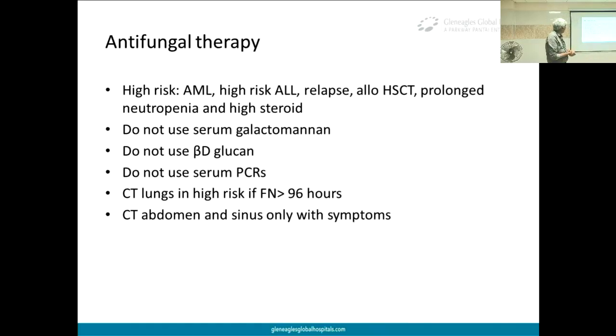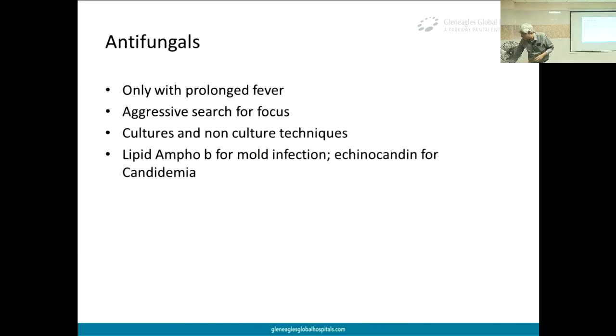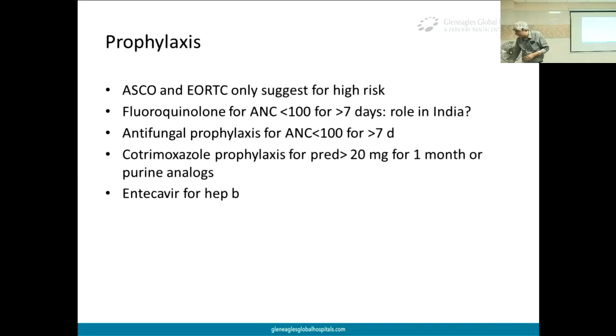CT lungs, yes, at 4 days, definitely. And if there are symptoms here, I would definitely also scan the sinuses here. Routinely scanning the sinuses is really low value. Always, even if you're giving antifungal therapy, look for foci and make sure you're evaluating that. Prophylaxis. Most guidelines only recommend prophylaxis in those who are considered high risk. So routinely giving prophylaxis doesn't make sense.